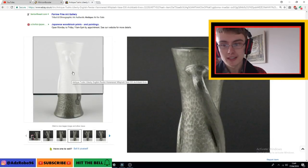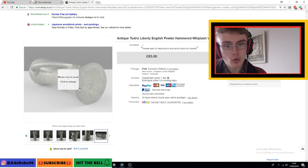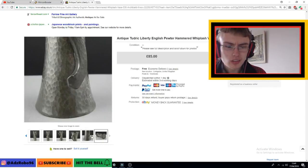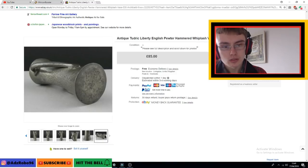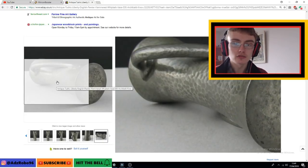So, you see there. I'll see if I can get a little stamp for you, so then you know what you're looking out for. English pewter, yeah, 030. I thought there would have been a maker's mark somewhere, but I can't see one anywhere. So I don't know, unless it's just under that. No, that says made in England, doesn't it? So I don't know, but that is a really nice piece.